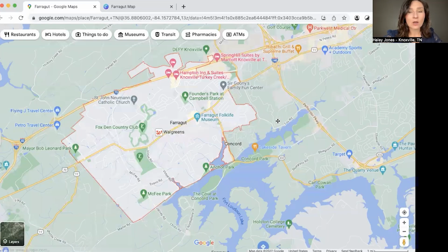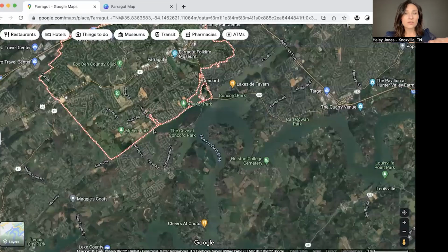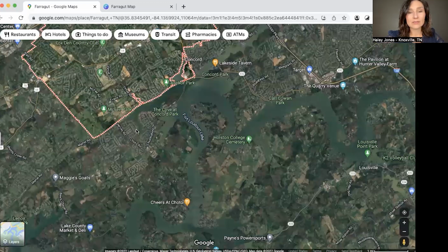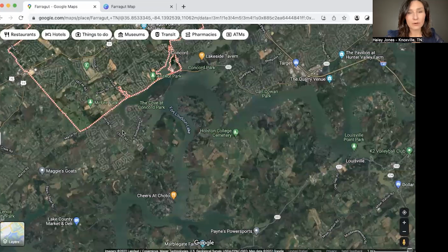Okay, so now let's talk about some water frontage, and I'm going to go back to this view so I can show you. So, like we said, I would call this Farragut, however, these are Knoxville addresses. So something in here is going to have a 123 Main Street Farragut. Something here is going to have a 123 Main Street Knoxville, 37922, and this is a 37934. But these guys over here are going to be going to Farragut schools.